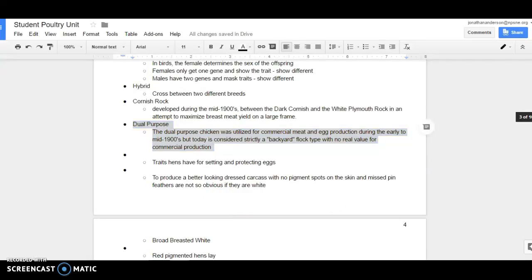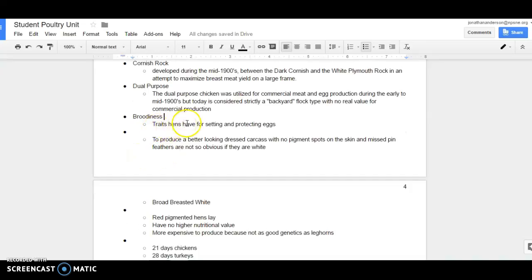And these middle ground birds will sort of have what our Cornish rocks have been bred not to have, and that's what's called broodiness. Our dual purpose and our layers have broodiness, which is a trait for setting and protecting eggs. We're trying to get away from these broodiness traits so that our chickens don't have them, but it's very hard to take broodiness out of a Leghorn that lays so many eggs, because the correlation between the mothering of the Leghorn and the want to brood is too high to get rid of.